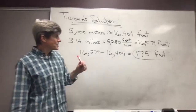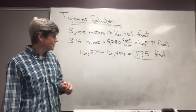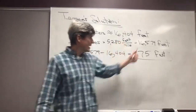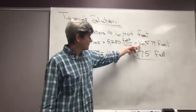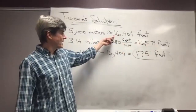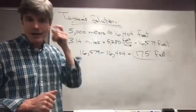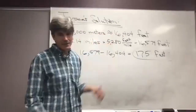So now, when she compares that to a pi k, she took 3.14 miles for the pi k, multiplies that by the same 5,280 feet per mile, and gets 16,579 feet. Now, if you look at the difference between her pi k approximation and her 5K approximation in feet, you get 175 feet. That's going to turn out to be a more accurate answer because she had a more accurate estimation for how many feet are in a meter.